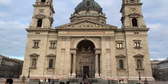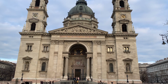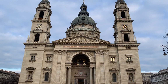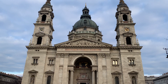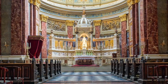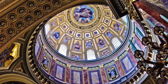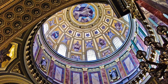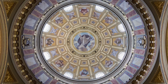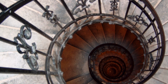St. Stephen's Basilica, together with the Hungarian Parliament, which we will see on our next stop, are the 2 highest buildings of Budapest. Both of them are 96 meters high. And it's very interesting because this also refers to the year 896, when our ancestors came to Hungary and occupied the territory. So therefore 96 comes as a symbolic number.